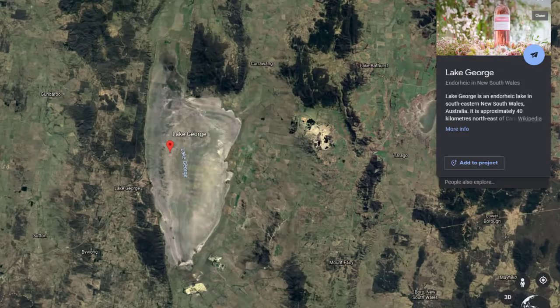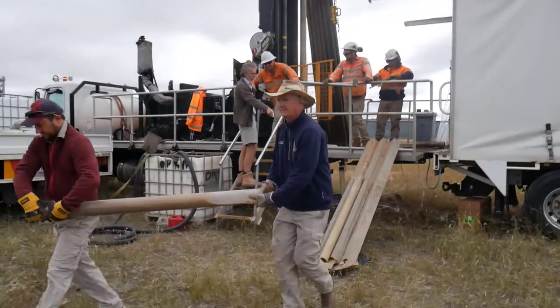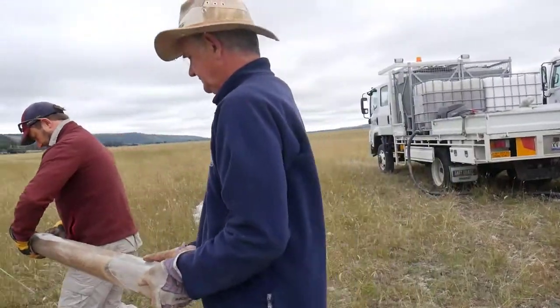Today we're at the northern end of the lake. We're drilling a hole that's gone down more than 80 metres. We're intersecting sediments that we think are probably more than 4 million years old.